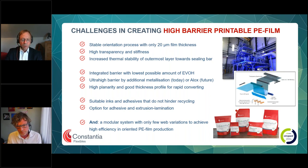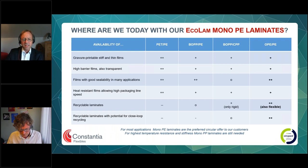And last but not least, the right inks and adhesives have to be identified that do not hinder the recycling by degradation during the recycling process. And of course, the solution should also be capable of being either adhesive or extrusion laminated. To make it short, as you can see in the last sentence here, in principle we have created, like VW with the cars, a modular system with a few building blocks. And based on this variation of building blocks, we can tailor-make and customize the laminate for your individual needs on the packaging line. You can see some examples right below, but Gerwin will further outline that.